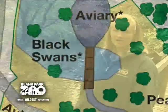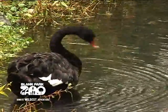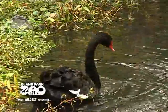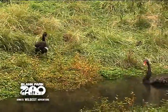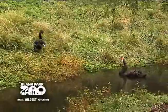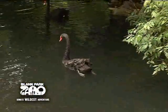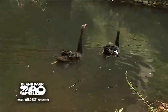Here in the pond on the Australian Trail, we have 2 female black swans. These swans are very different from normal swans. As you can see, they are black instead of the normal white, and they have bright red beaks. The female is called a pen, male black swans are called a cob, and young swans are called cygnets. This pair usually lays about 6 eggs a year. They are not fertile because they are both female. Black swans like to eat water plants and small insects and bugs from the water. Here we give them a pellet called waterfowl.